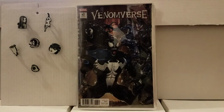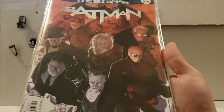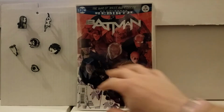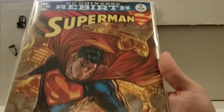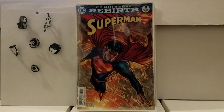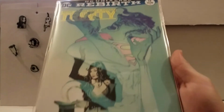I'll do my DC books. I got Batman 31. Thought this was a great cover. I'm not caught up on any of these though. Superman 31. And then I love this Bill Sienkiewicz Trinity number 13.